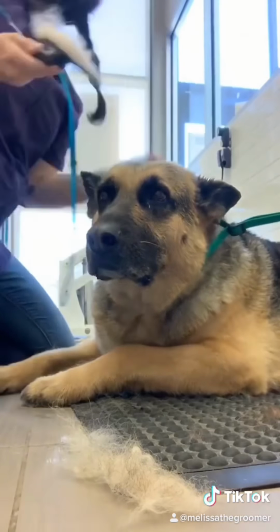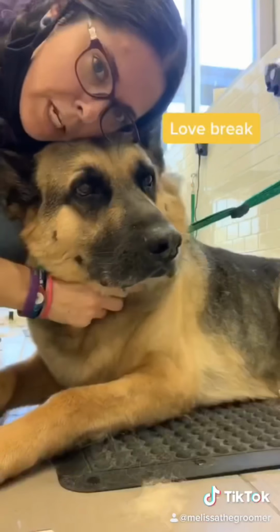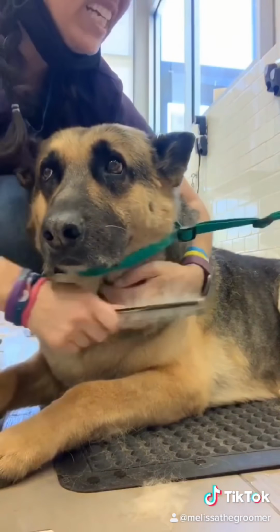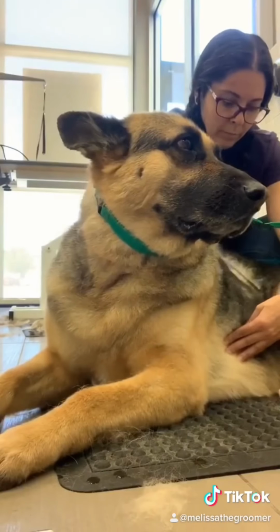I do Mauser on the floor because he's a little bit too old to get up on the table. He's a bit unsteady on his back legs, and he gets to do what he wants. He's earned it. Look at him. Look at that. I just love him so much. He's such a good dog.